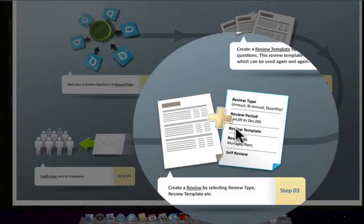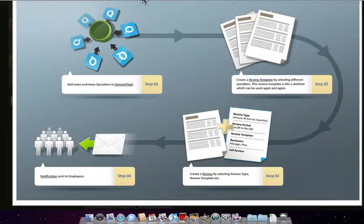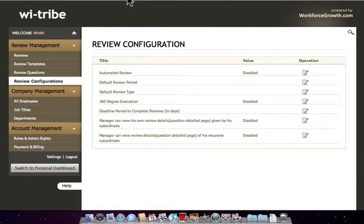A review can have a review period, it can have a type, and here in this review, you will assign different individual employees. And after creating a review, you can get it started, and an automatic notification will be sent out, and the reviews will be done by all the reviewees. Now let me show you how all this is done in our interface.